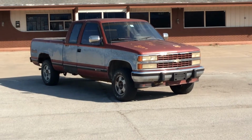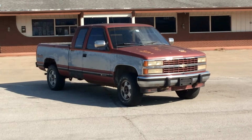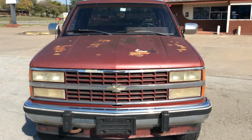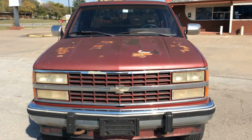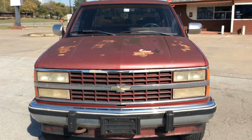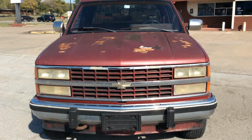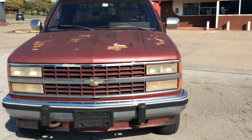This is a 1990 Chevy Silverado 1500 extended cab. Let's take a closer look. Well, we got a Pike Pass for Oklahoma toll roads. Some faded paint, rust. Headlights are a little faded. This is what a truck can look like after 32 years if it's actually used from time to time. And this one has been used.